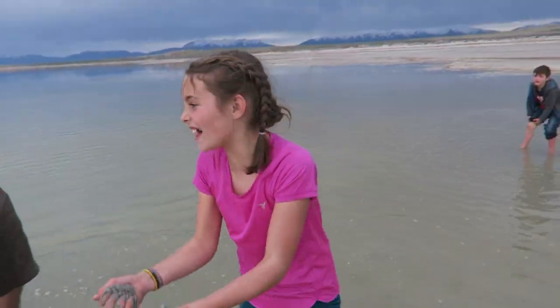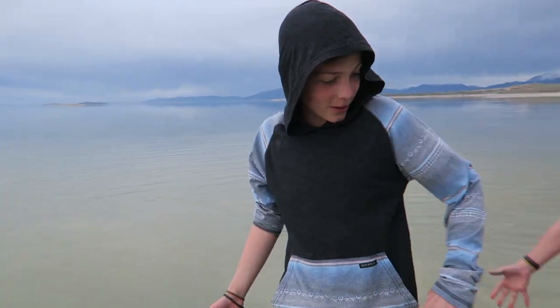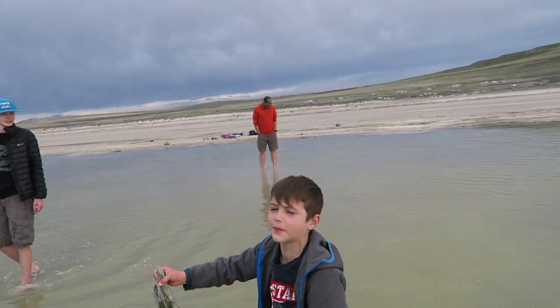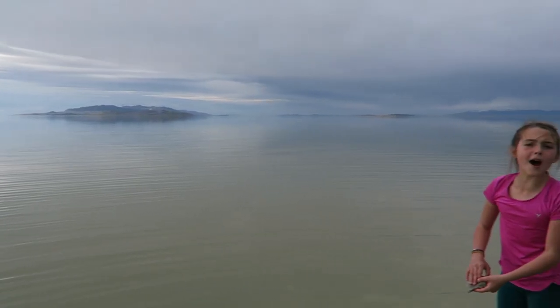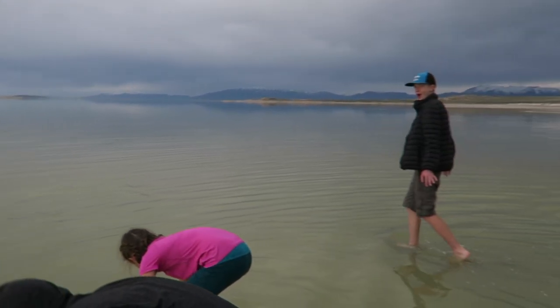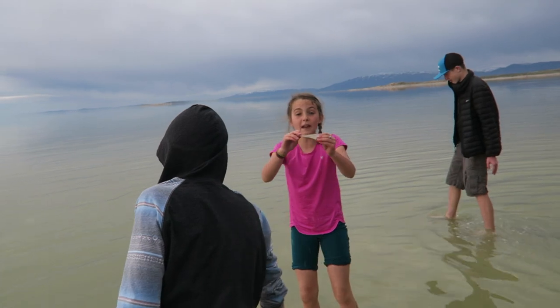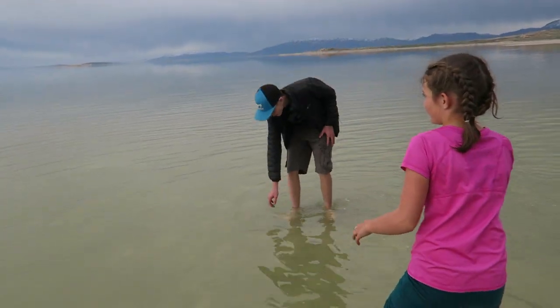That's so cool. We're all the way out here, and it hasn't gotten deeper yet. Do you think we could walk on the water all the way out to that mountain over there? Probably not. Out there's a whole bunch of rocks. Whoa, perfect skipping rock. Ooh, let's see it. How many skips? I'm really bad at skipping.